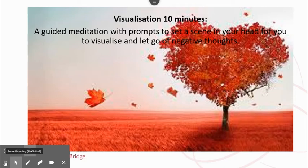Begin by taking a nice, slow, deep breath, deep into the belly. Hold the breath for a brief moment and release the breath. Once again, nice deep breath in. Hold. And now release.